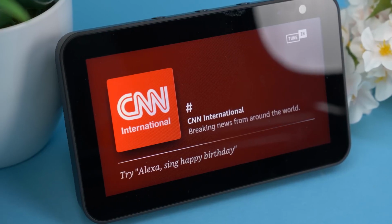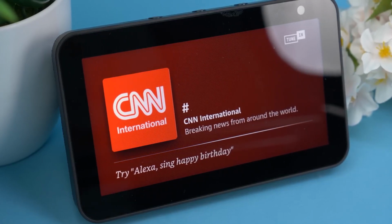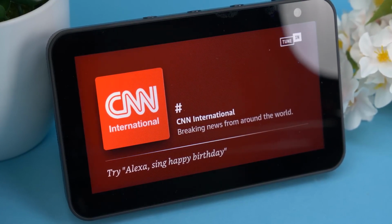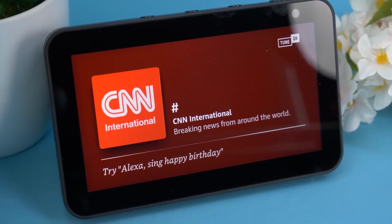It doesn't have a web browser or YouTube support, so we were limited to some TV episodes from NBC and Prime Video, along with some news clips from outlets like Reuters and CNN.